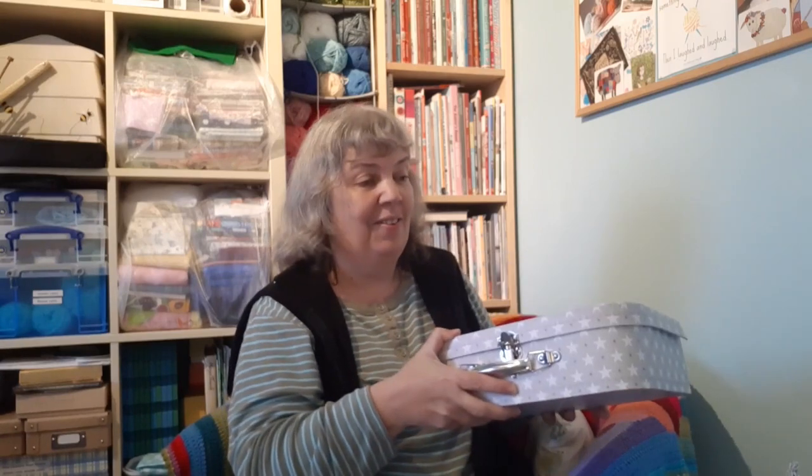But I also treated myself to another kit. This time it comes in this lovely little suitcase, and I think I know what I'm going to use this suitcase for. I think this is going to be for Pearl and Dean's clothes.